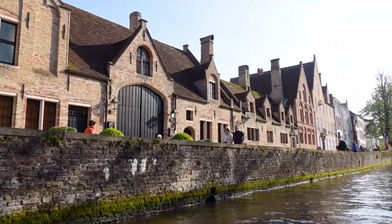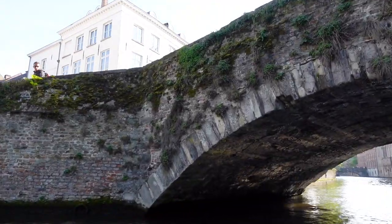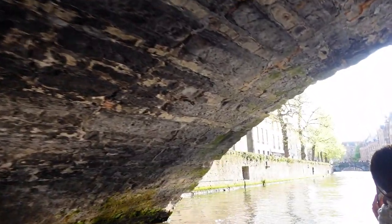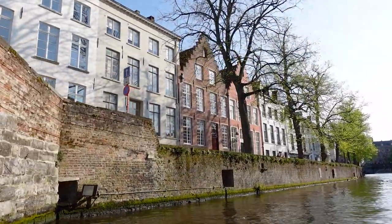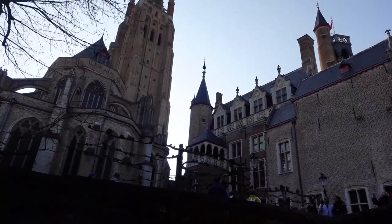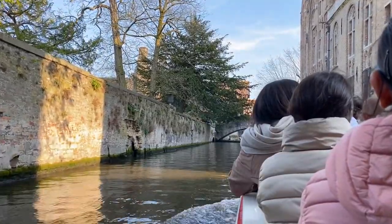We saw that during the daytime, the lines to the boats were super long, but we took the boat more in the evening, and it was actually the last boat that left around 6 p.m., and we didn't need to wait in line at all. And I also think that the city looked very beautiful in the evening sunlight.